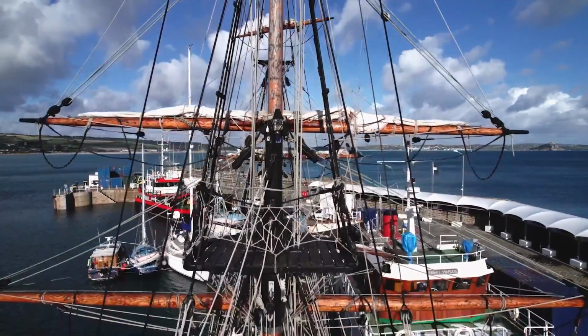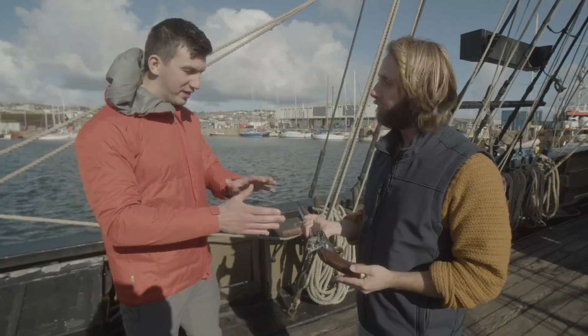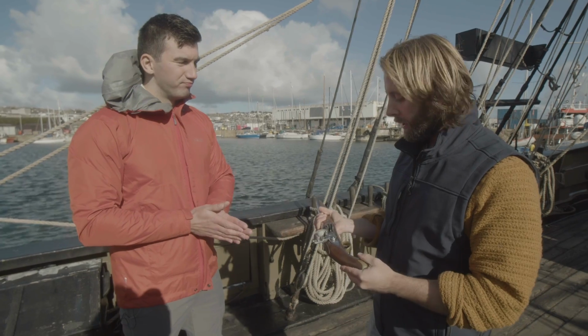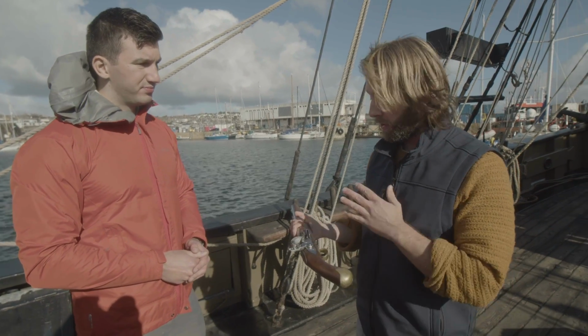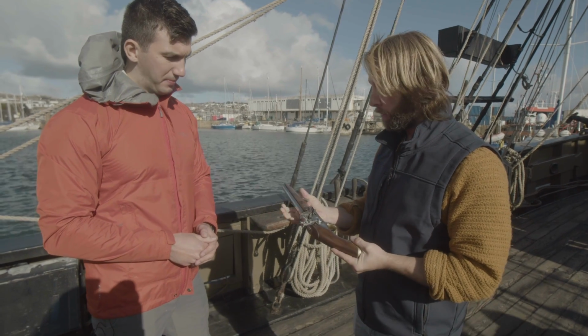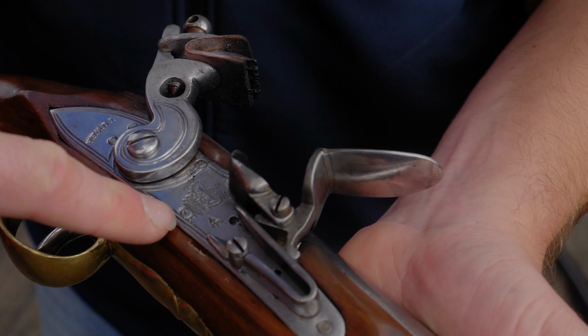So Keith, this is one of the weapons we'd be using if we were about to board an enemy ship. Absolutely. What can you tell us about this pistol? So this is the Sea Service pistol, and it comes in from around the mid-18th century through to the time of Trafalgar and well into the 19th century.